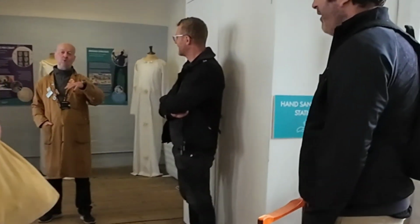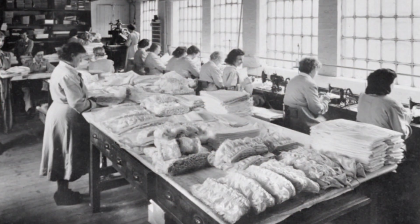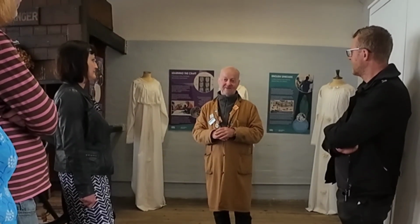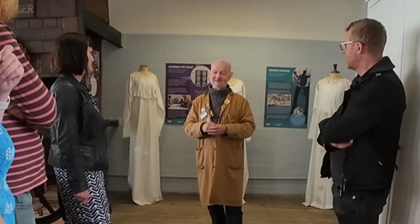Welcome to the sewing room, or later on it was known as the shroud room. There were 15 women who worked in here, 15 sewing machines, very, very noisy. I think this was the busiest place in the factory. You have to do everything separately: sleeves, collars, but you don't do pockets. You don't have pockets on the shroud. You don't need them where you're going.